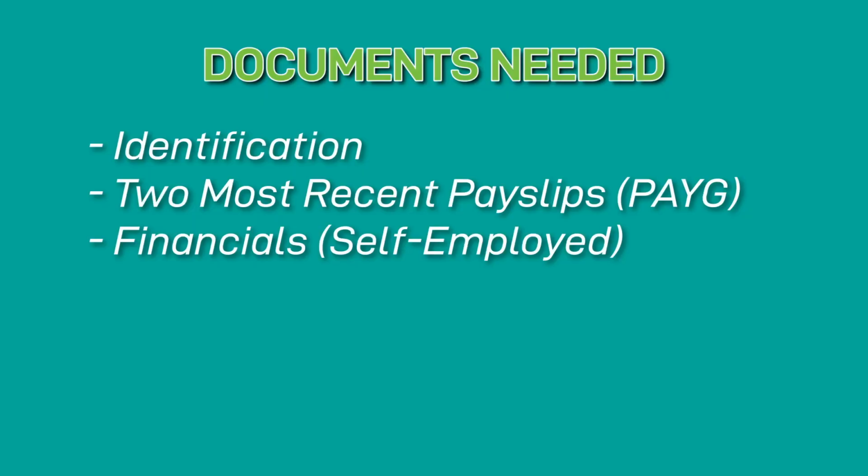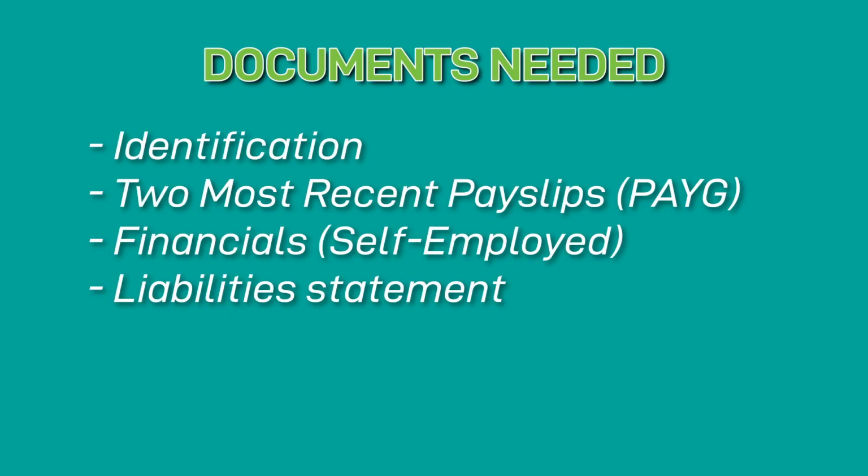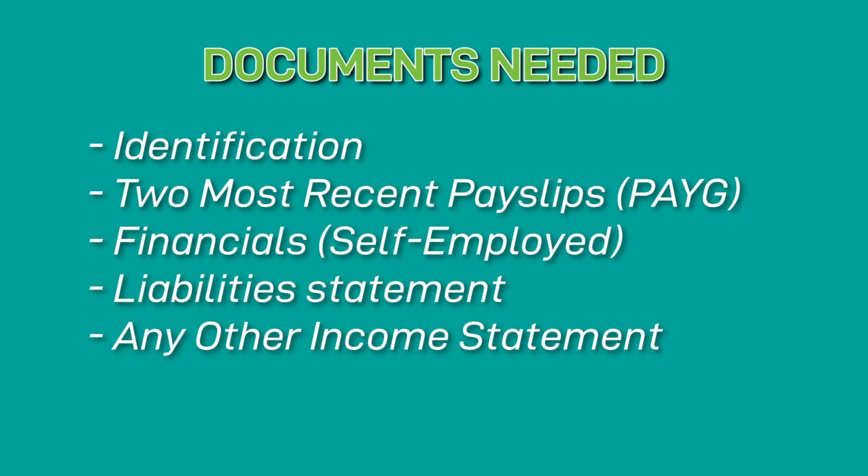If you are self-employed, some banks are still accepting 2021 financials and 2020 financials, but we are probably a few, maybe even a month out from them definitely requiring your 2022 financials to be completed, just because there's such a massive gap from now back to mid-2021. Those documents are old. So they're definitely going to want some sort of comfort that you are tracking strongly. What else do we need? Probably just liability statements and also any other income, such as Centrelink or any child maintenance or anything like that.